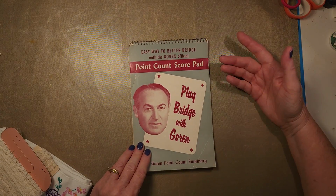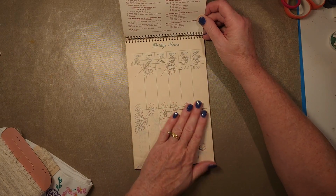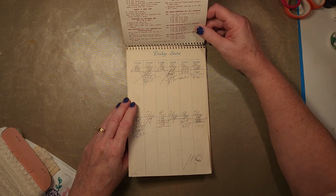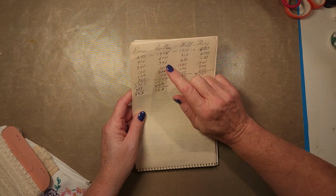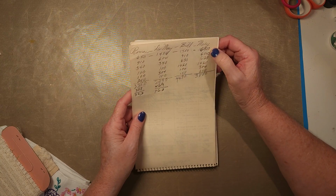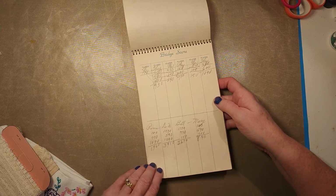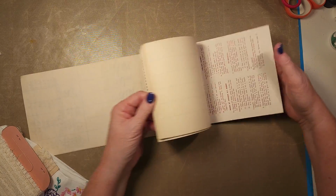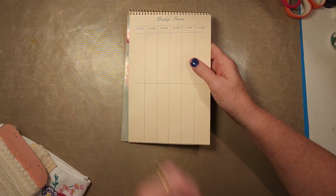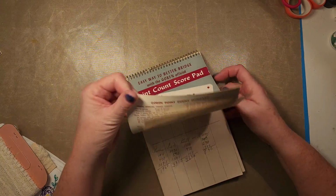So this is, as you can see, a point count score pad. So here is actually a few that are filled out. Roman, Dr. Mary, Bill, and Mary. This said we and they. Roman, Dr. Ann, Bill, Mary. And then that was all that was filled out. And then there's all of these luscious, again, papers with a little bit of patina. Loved it. Picked that up.